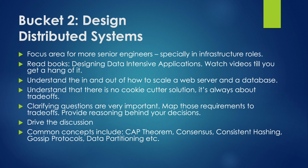And obviously understand here that there is no cookie cutter solution. There's no such thing. It's always about trade-offs and making choices based on the requirements, right? So usually you'll be met with, okay, you can do this, but that sacrifices XYZ. Or you can do B, but that sacrifices DEF. So really understand that it's always about trade-offs.